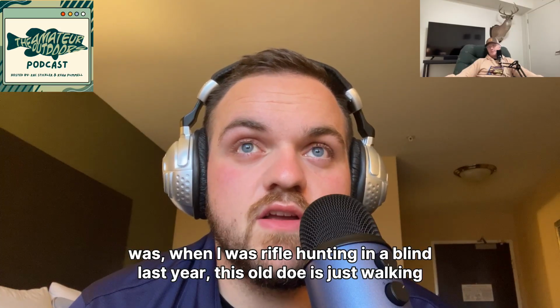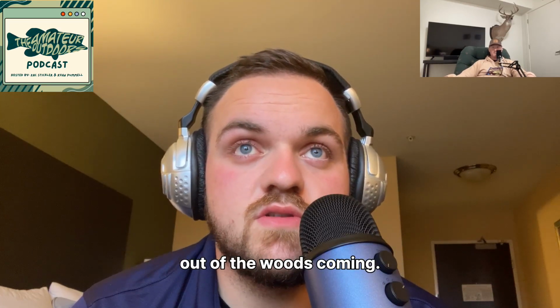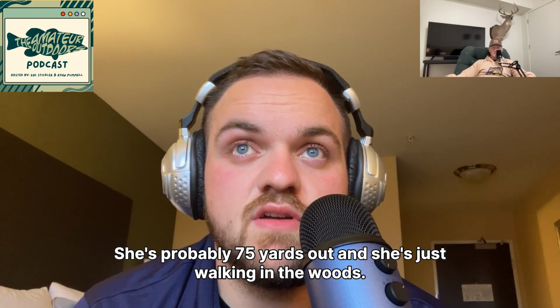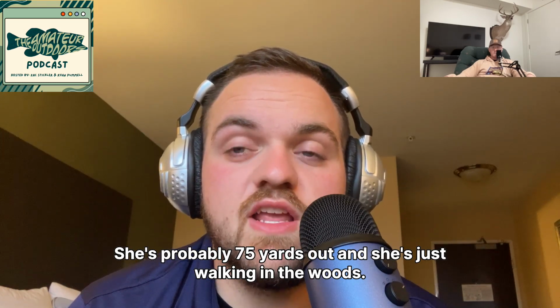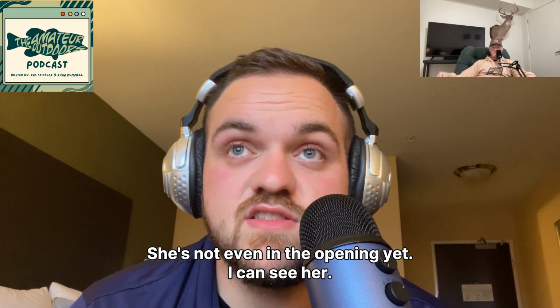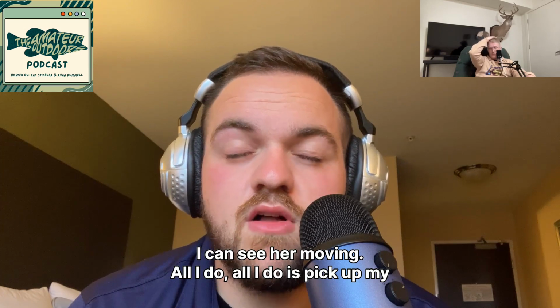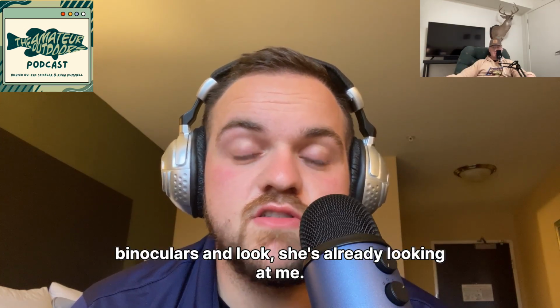When I was rifle hunting in a blind last year, this old doe is just walking out of the woods. She's probably 75 yards out, and she's not even in the opening yet. I can see her moving. All I do is pick up my binoculars and look. She's already looking at me.